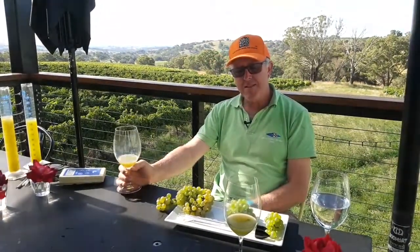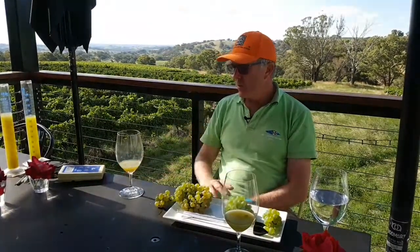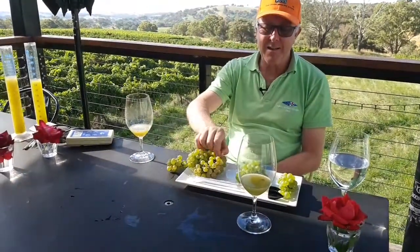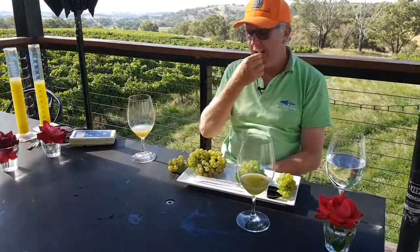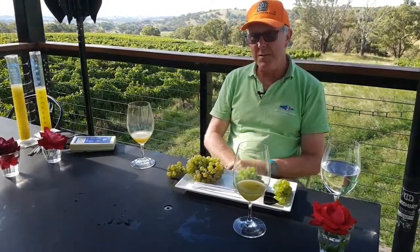I'll do those tests during the week just to see how things are actually going. But looking good. The bunches are looking good. A couple of shriveled berries, that's okay. We'll be able to sort that out. So looking exciting, getting some really good flavours early on.